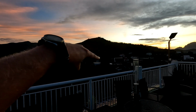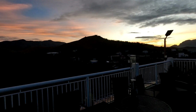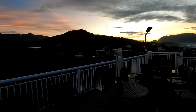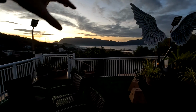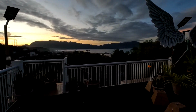We hiked through the streets, and then we hiked up that mountain. It's exactly 720 steps. They have them numbered up there, but that's one of the best views you can get in Coron. And then once you're up there, you see all of these little islands speckled throughout the bay. It's really cool. Definitely worth the trek up.